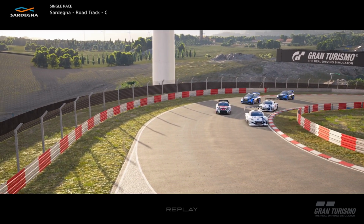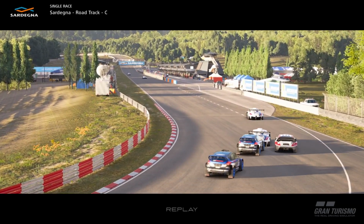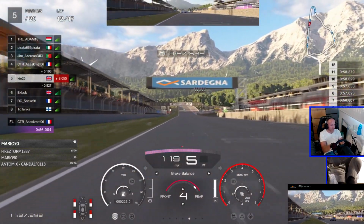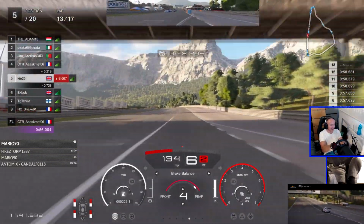You can see in the background a lot of battling, and I actually did that final corner really well, and now that they're battling, this is good for me because it means I can get some clean air for a little bit as they continue to battle, and I can just try and concentrate on my race and try and get these tyres to last to the end of the race. It's going to be a real struggle.